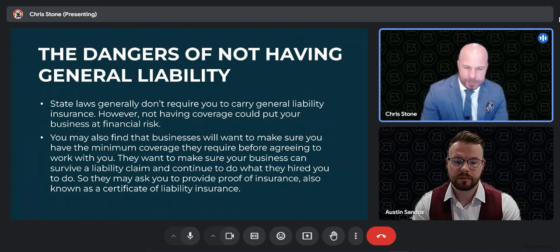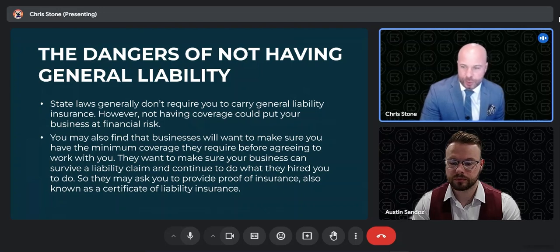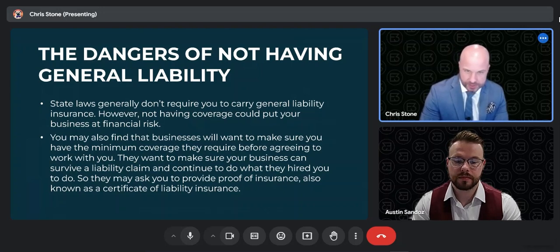You see this more on a B2B, business to business, when they see a contract. Everybody wants you to have general liability. If you have a bank loan, such as an SBA, you'd be required to carry general liability. They want to make sure that your business can survive a liability claim and continue to do the work they hired you to do. So they may ask you to provide this coverage, also known as a certificate of liability insurance.